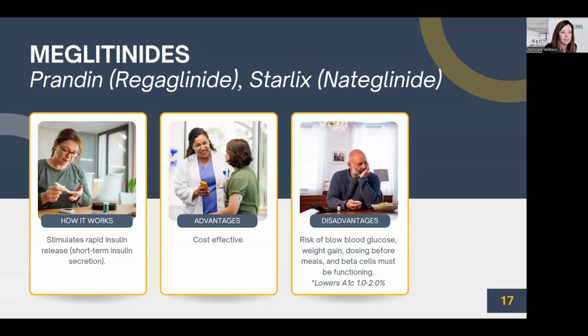Next up, we have meglitides, which are Prandin, Starlix. They are another one of these medications we don't see as much anymore. They have been around for a long time, like sulfonylureas, so glyburide, glipizide, any of the ides there. They help the pancreas stimulate insulin secretion. So they are going to help with that immediate blood sugar control, and they're going to get that insulin out to help bring the blood sugars down. Always remembering that insulin is that catalyst that takes the sugar or the glucose to the cell, opens up the cell, lets the sugar in to produce energy, gets it out of the bloodstream. So that's what the meglitides do.